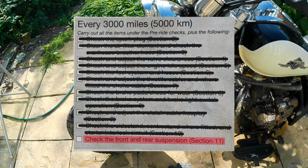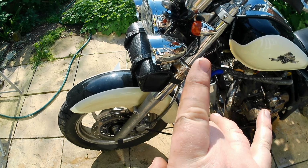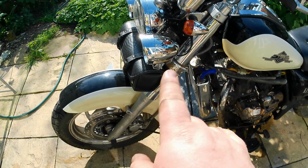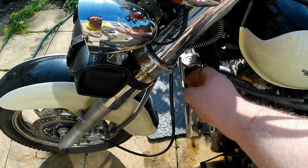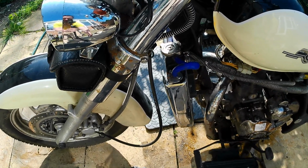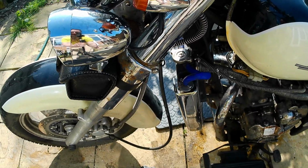Next one is checking the suspension. Now, we're largely going to skip over the front suspension for two reasons. The first is we can't actually do most of the inspection. We need to check the top seals for dust and leakage and everything, but we can't do that because it has these chrome covers on, and I'm not really in the mood to remove them because it looks like quite an involved job. You have to undo all this clamp here, and that's what's actually holding the things together. So yeah, we're not going to do that.